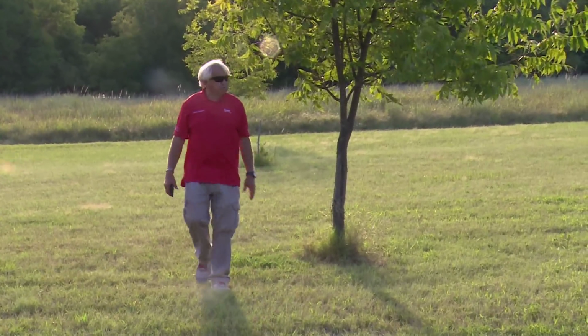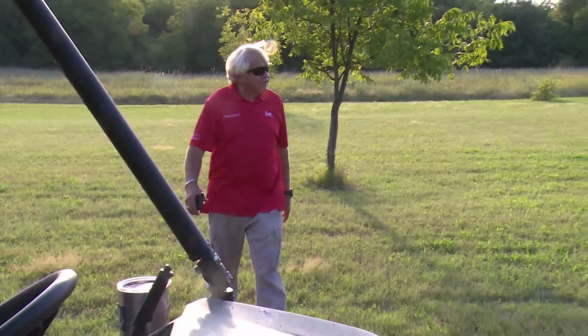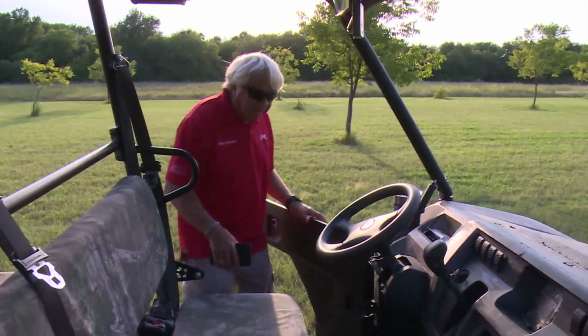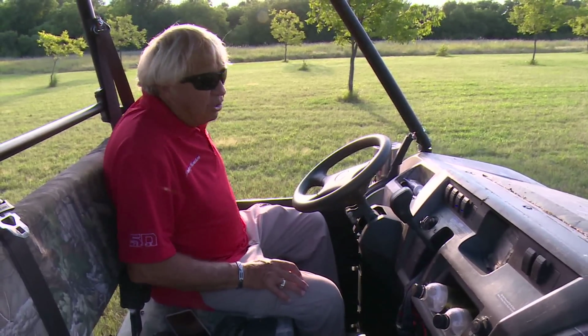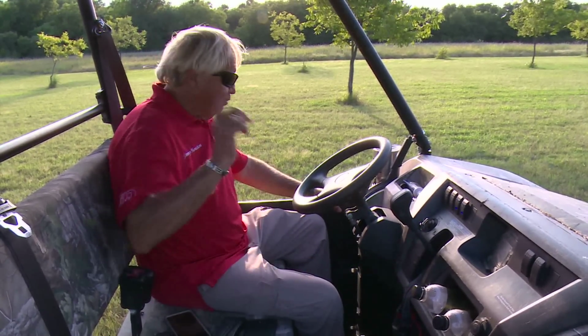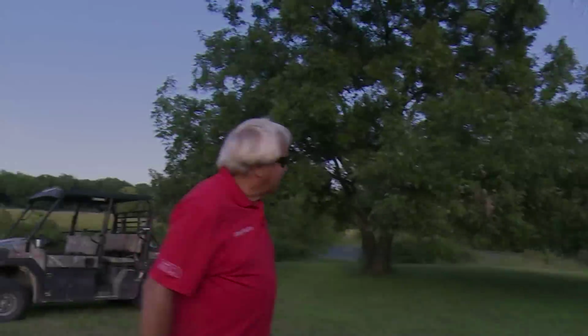I starved to death eating pecans off these trees. I guarantee you that for a fact. Plumb starved to death. All right, let's go look at another favorite tree of mine. I got to show you this tree. And then let's go into the brushy area and let me show you how much work we have yet to do to get y'all pecan pies.